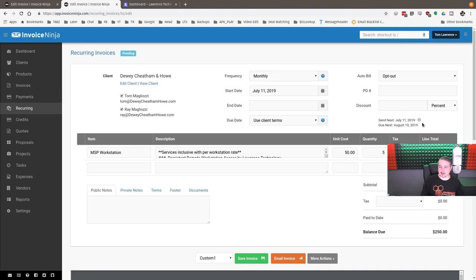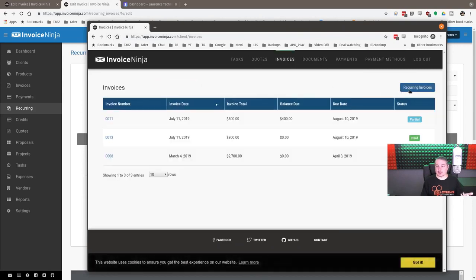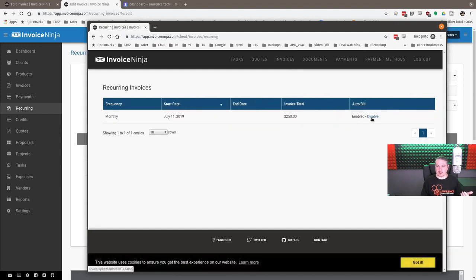The system is actually set to automatically do it. So it'll say send on July 11th. It's actually going to send it in an hour. I was going to go fire this off and send out that invoice to them. And then when they go over to the portals, which we're going to go over here and refresh, because if we weren't, well, let's click on invoice. That'll be enough to refresh it. Now they got this recurring invoice option. And they can enable or disable auto bill. This is the opt in and out. So it's currently enabled, and they have a payment method on file. So it'll automatically bill them.